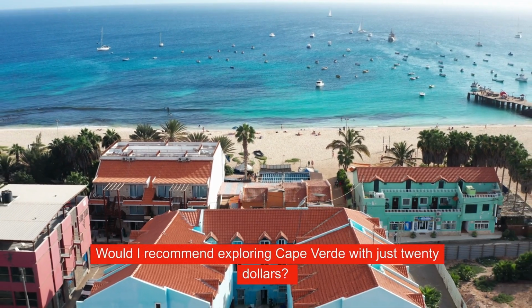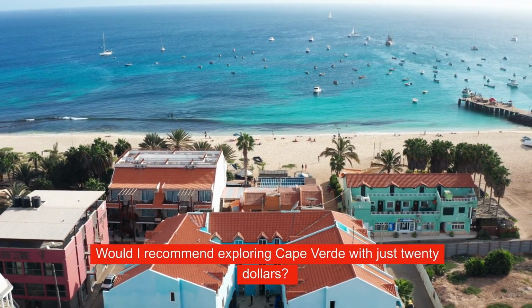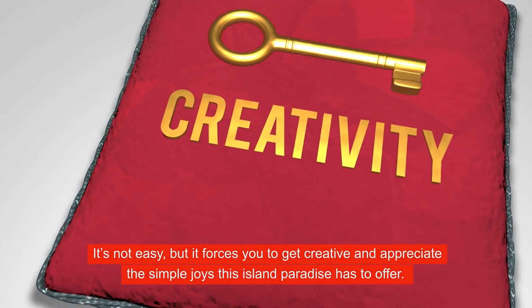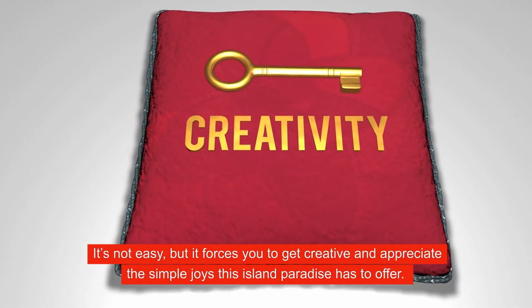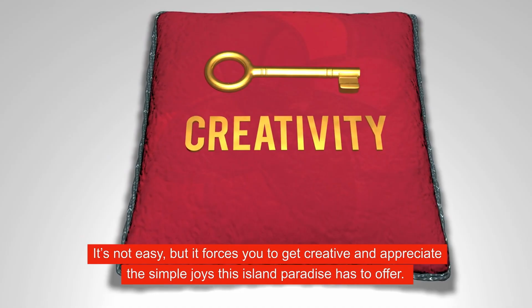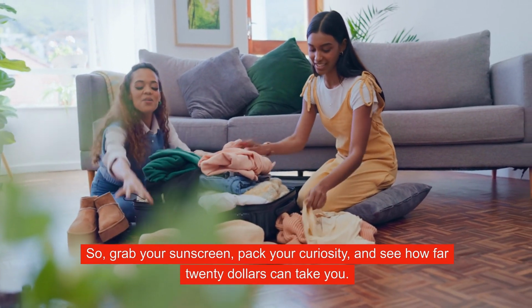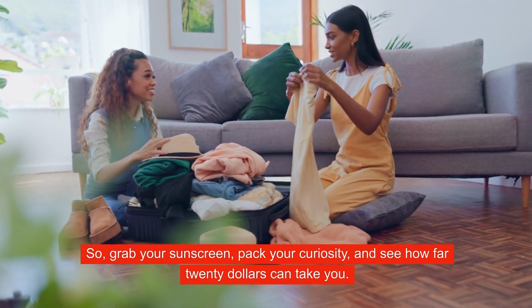Would I recommend exploring Cape Verde with just $20? Absolutely. It's not easy, but it forces you to get creative and appreciate the simple joys this island paradise has to offer. So grab your sunscreen, pack your curiosity, and see how far $20 can take you.